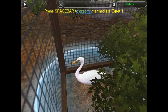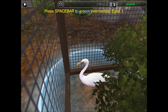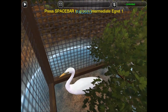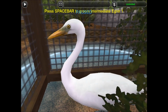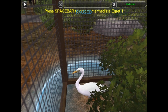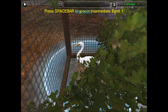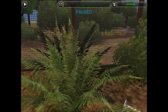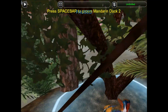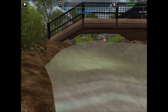They're not exclusively East Asian. You find them in Australia, Southeast Asia, some in India, even East Africa. But yeah, we've got intermediate egrets out there. Egrets are one of my favorite birds. So intermediate egrets, as the name says, are between the size of great egrets and little egrets. They're kind of a medium egret size, I guess. They eat reptiles, fish, insects, so again, I didn't want the goldfish to be eaten by our birds.